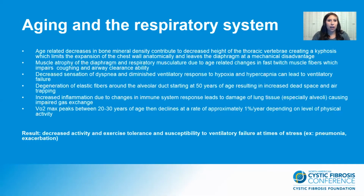We also see muscle atrophy of the diaphragm and respiratory musculature due to age-related changes in fast-twitch muscle fibers, which impairs ability to cough and perform airway clearance. We also see decreased sensation of dyspnea and diminished ventilatory response to hypoxia and hypercapnia, leading to ventilatory failure in certain cases.